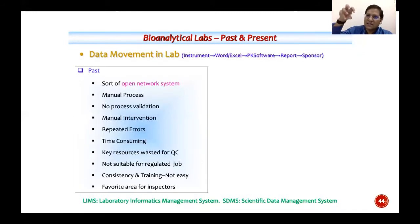If concentration is getting generated on equipment, till reaching the final report, it will reach the PK software, then we'll have the bioanalytical report, and the bioanalytical report will be a part of the statistical report. The bioanalytical report and clinical report are a part of the bioequivalence report. So many times you need to transcribe, and everywhere you have different tables.